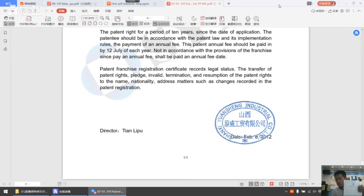You can see we also have some other patent certificates. It's for manhole covers. It's for valves.